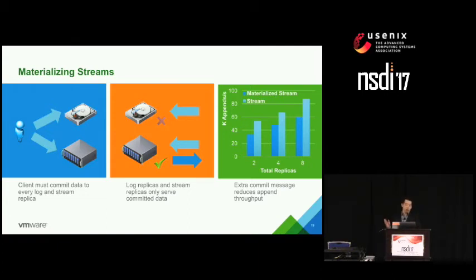So also, log replicas and stream replicas only serve data which has actually been committed. So the extra commit message does impact append throughput. So this is a trade-off we were mentioning. But it's not a bottleneck, as appends continue to scale as we add additional replicas. In general, the commit message adds about an extra 30 to 40% overhead on appends.